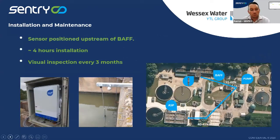So I'll just briefly highlight the process here. We provide the SENTRY system. It's a control panel, and the sensors were literally lowered into the wastewater. So there are no moving parts. You just let the sensors sit in the wastewater, and they're installed in about 4 hours. At this site, we do visual inspection of the sensors about every 3 months. And with that, Jack, will I hand it over to you and you can talk about the project?